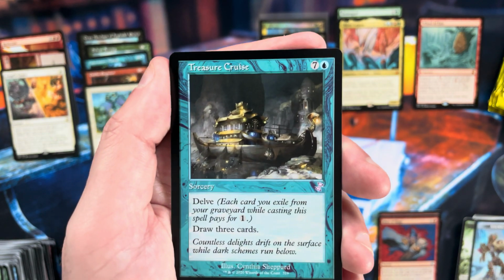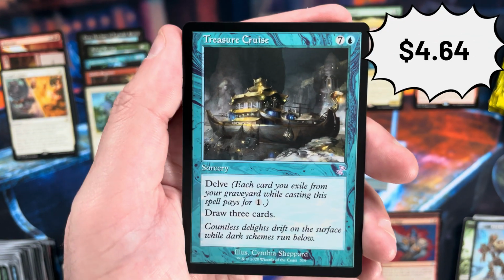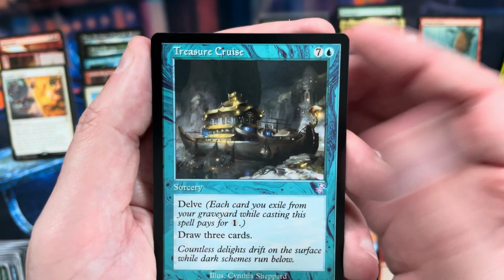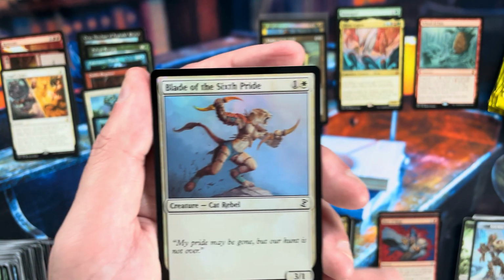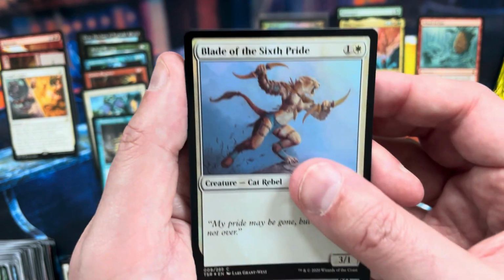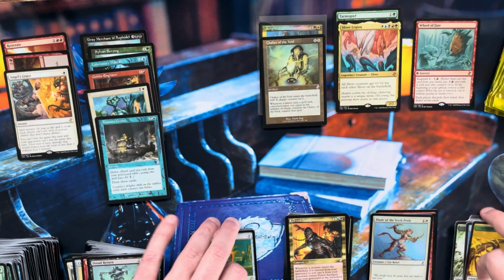Hey, Treasure Cruise. Nice. I believe Treasure Cruise is above that $3 mark. I will put that up top now. And a big old Delve card and drawing cards is great. Foil common is a Blade of the Sixth Pride, and then an insect token after that.